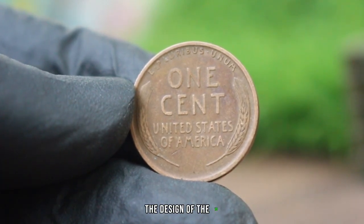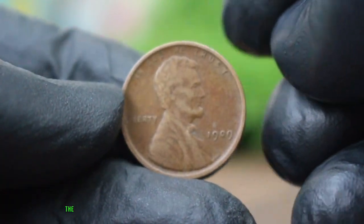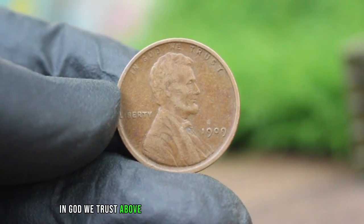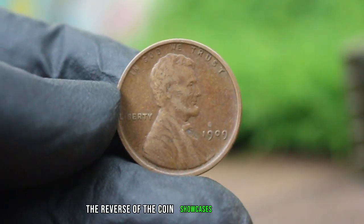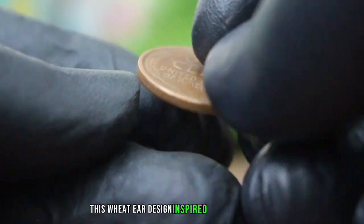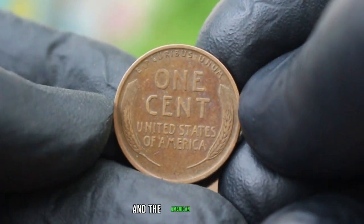The design of the 1909 Lincoln cent was created by Victor David Brenner, a sculptor and medalist. The obverse features a detailed portrait of Lincoln facing right, accompanied by the inscriptions "In God We Trust" above, "Liberty" to the left, and the date to the right. The reverse of the coin showcases two wheat stalks flanking the words 1 cent and United States of America. This wheat ear design inspired the coin's nickname, the wheat penny. The wheat ears symbolize agricultural prosperity and the American heartland.